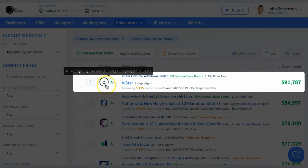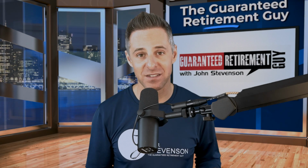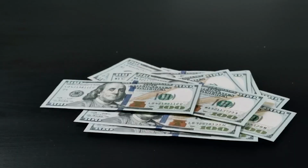Well, there you go. ClearSpring is still on top. So $91,000 per year, in addition to whatever your Social Security now is. At this point, we're looking at what, $150,000 in income roughly from Social Security and from this annuity contract. And during the next 12 years that you're still working, you're still putting money away. You're still stocking up.